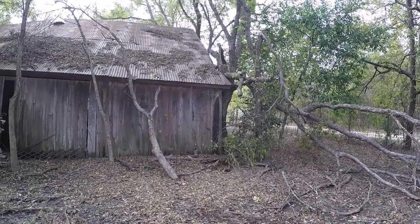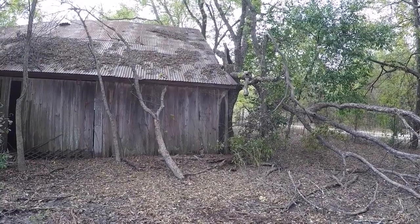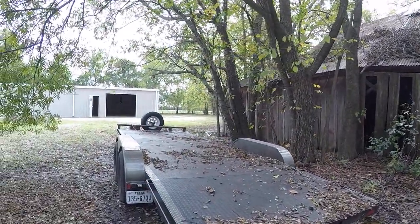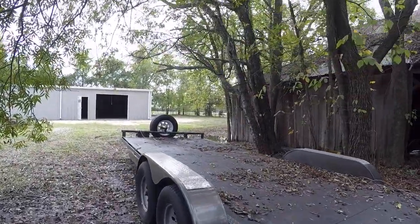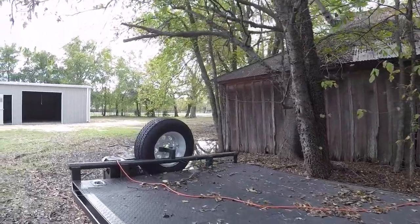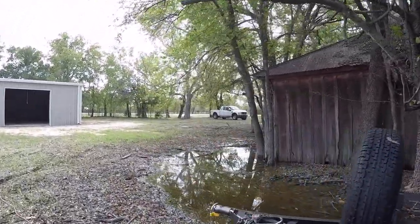So I've already cleaned up a ton of limbs. I got out here and made a huge pile of limbs that I picked up, and, as you saw from one of the earlier videos, rented a wood chipper to get rid of all that. But anyway, just a little update from the barn.